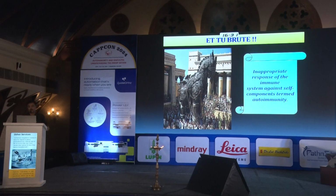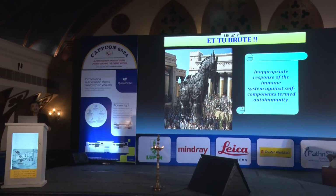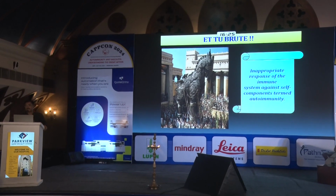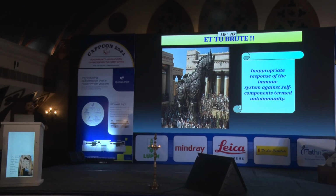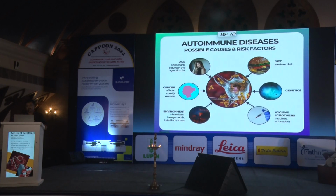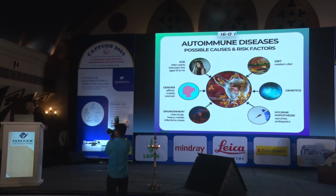And whenever we talk about autoimmunity, we actually say et tu, Brute, that our own person is actually harming us. It's very difficult to digest, but it is the fact. So you may call it Brutus, you may call it Trojan horse, but our body needs to fight this autoimmunity. Autoimmune diseases, the possible causes and risk factors, I'm going to hurry through these. These are age, now Western diet, gender, environment, hygiene, and genetics.